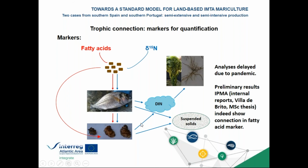Then for the stable nitrogen isotopes, this also goes through the feed into the fish and into the oysters, and the excretes of both of them will end up in the dissolved inorganic nitrogen in the water and in suspended solids. And dissolved inorganic nitrogen then goes to the seaweeds, which will incorporate it. So if the trophic connection exists, you should see part of this delta 15N signature back in all other compartments: in fish, in oysters, in dissolved nutrients and suspended solids, and in seaweeds. Unfortunately, due to the pandemic, all analytical labs have been closed down for a while. So we do not have the results yet.